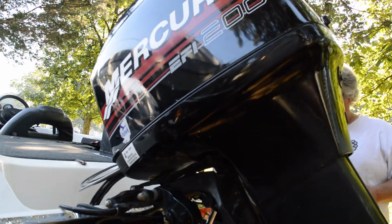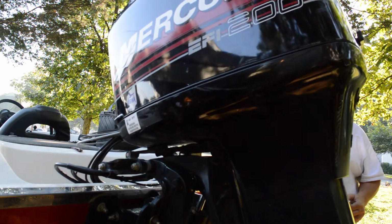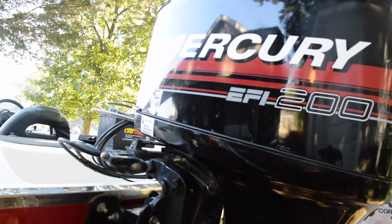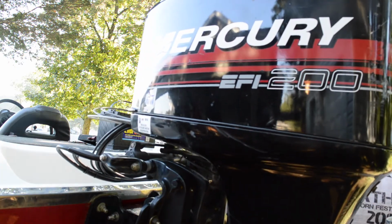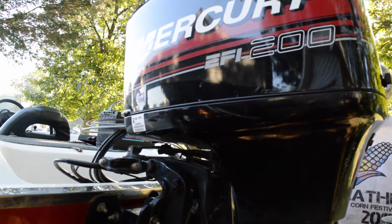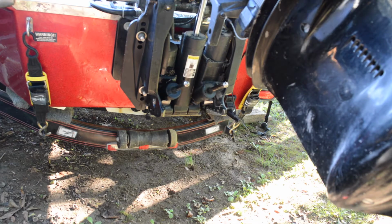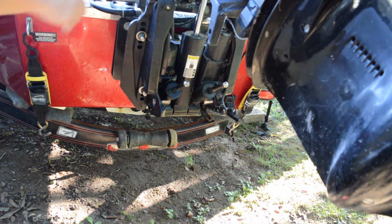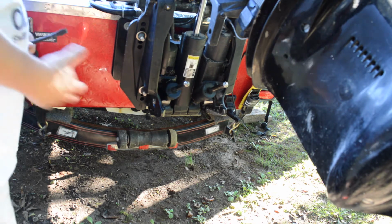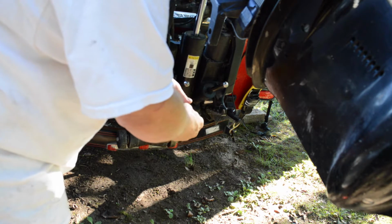It's out a little better. You want it up in the air when you open this up. If you had it lowered, it would be under pressure, and you'd hear it. This is hopefully going to get some of the air out.